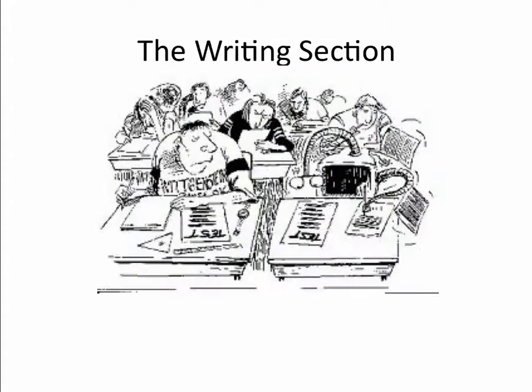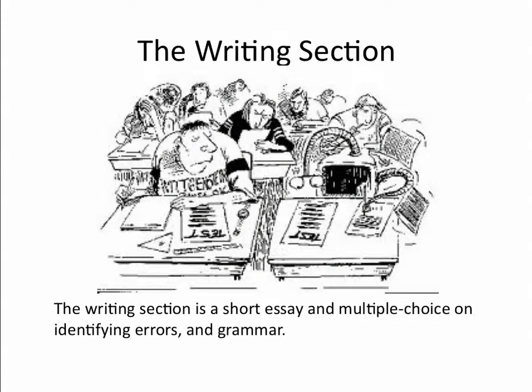The writing section is also worth 800 points, and it has 25 improving sentences questions that test the student's ability to correct faults in usage and sentence structure, 18 identifying sentence errors questions, 6 improving paragraphs questions, and 1 essay question.